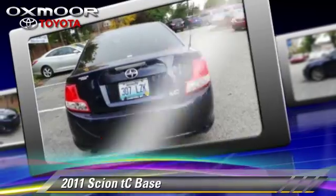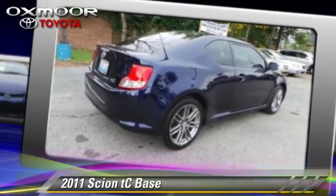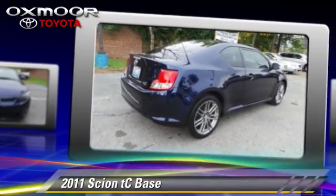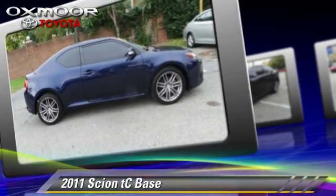Safety features include traction control, four-wheel ABS, and stability control. Comfort and convenience features include power windows, air conditioning, and power door locks.